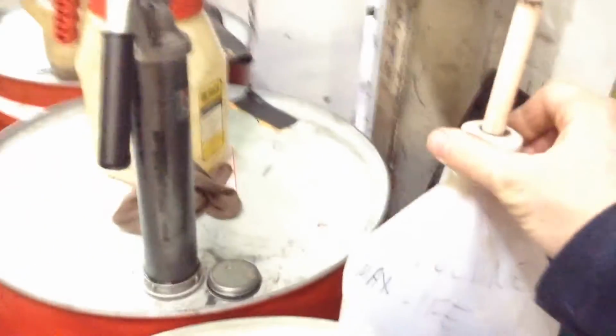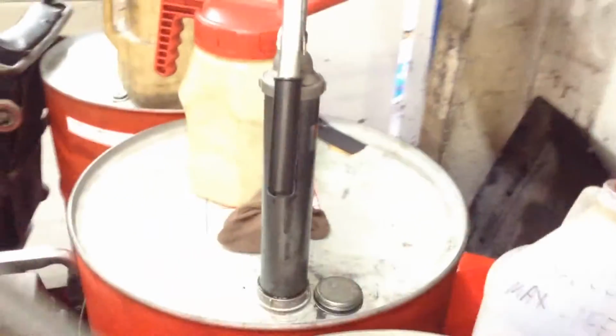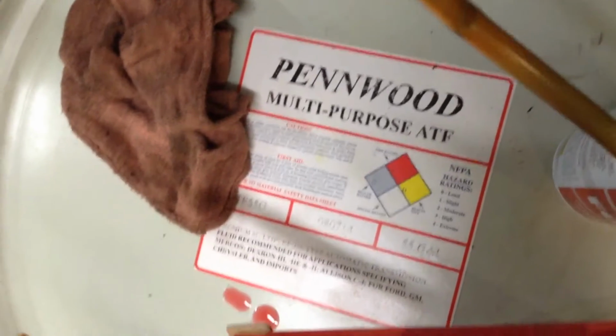Bear with me, this is going to be kind of... Get the door to stay open. A trusty jug of tranny fluid. Oh, I got no tranny fluid jugs. I'll have to use this. Put that back in a minute. You've got the trusty tranny fluid. What is this again? Multi-purpose. I just kind of pump it. I don't even really pay attention to what I'm putting in, in case anybody's wondering. Just some multi-purpose tranny fluid. What is it? Dexron 3 and all those compatible.